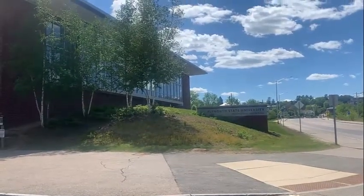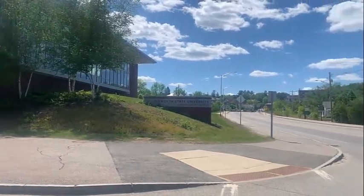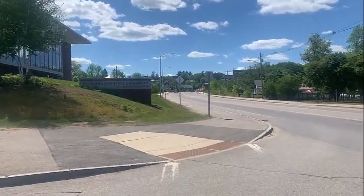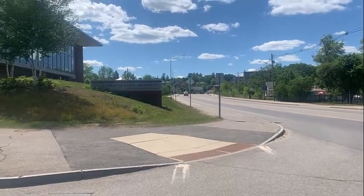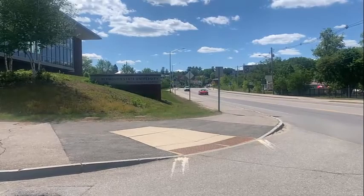So here we are back outside of the arena. We are going to take a short drive up to campus, and I can show you some academic buildings and the student center and give you a feel for what our campus is all about.